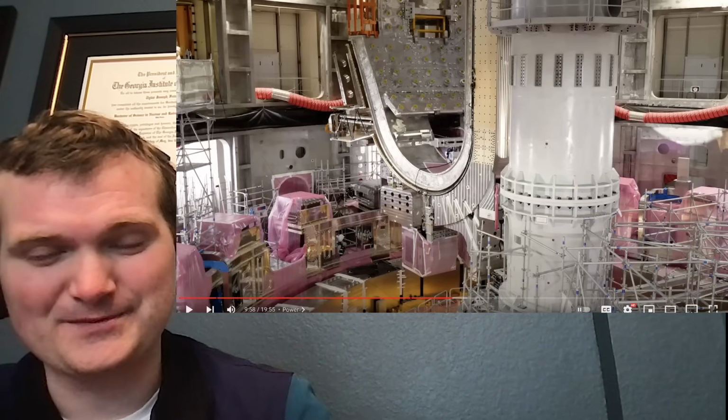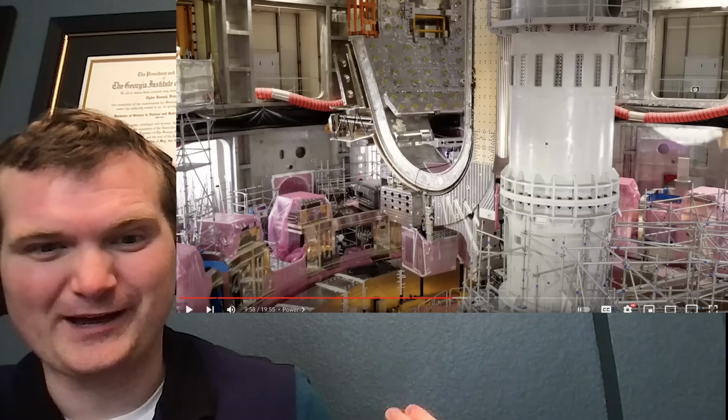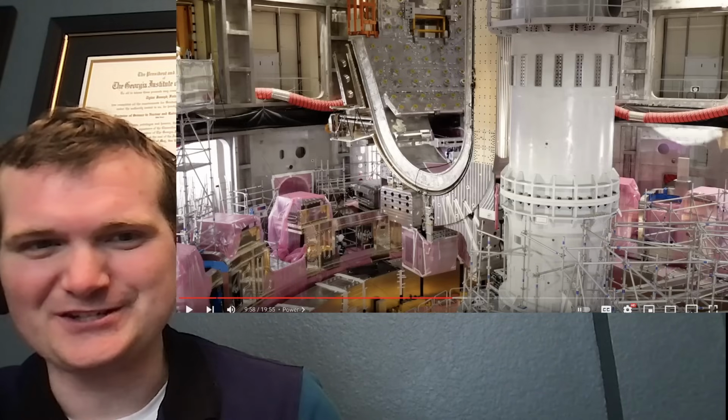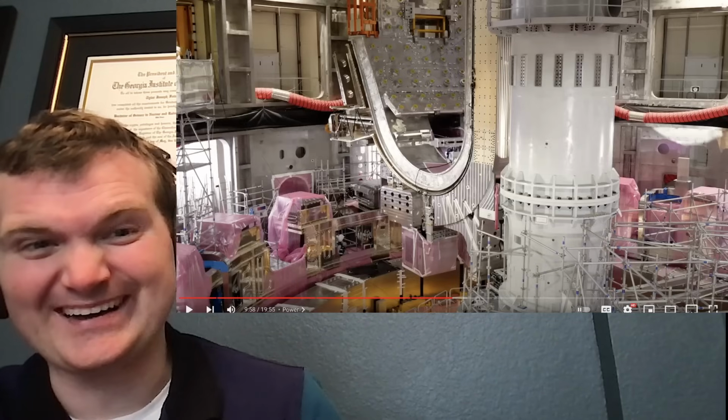The equipment in a fission plant is small by comparison, like uninterruptible power supplies and instrumentation stuff. No bigger than you'd see at any other industrial facility. So yeah, in fission, you don't need those. But in fusion, I can see why.